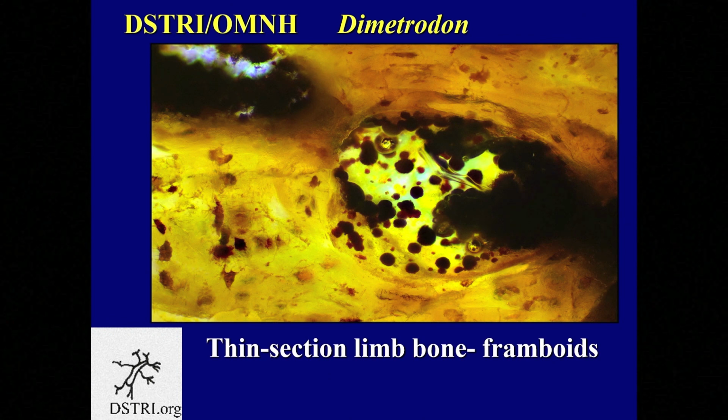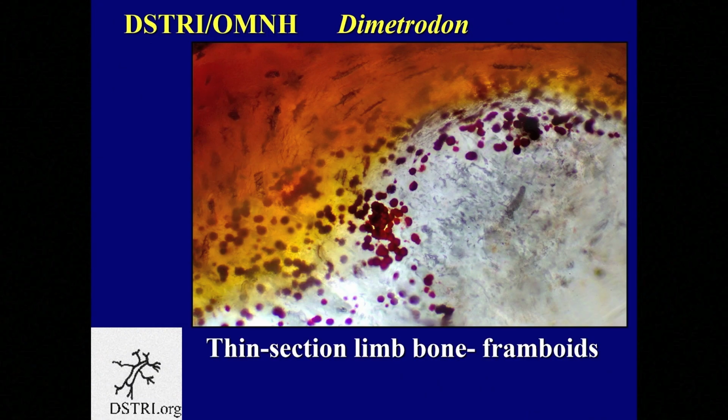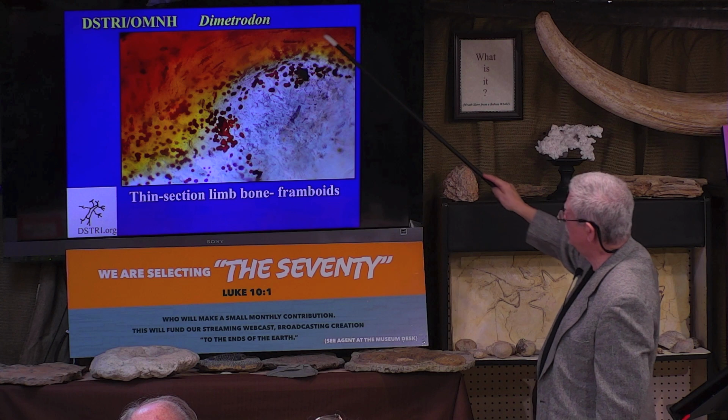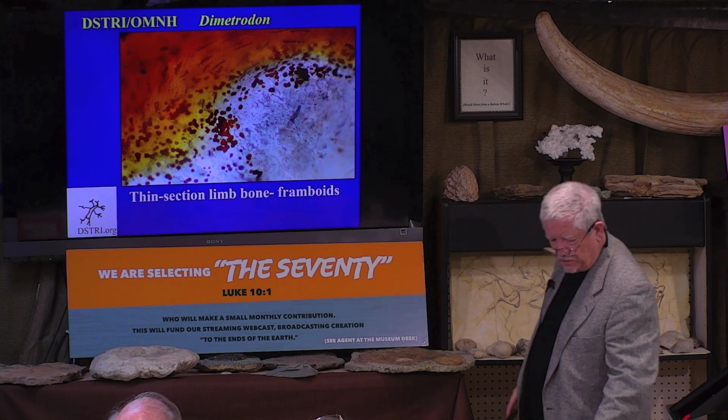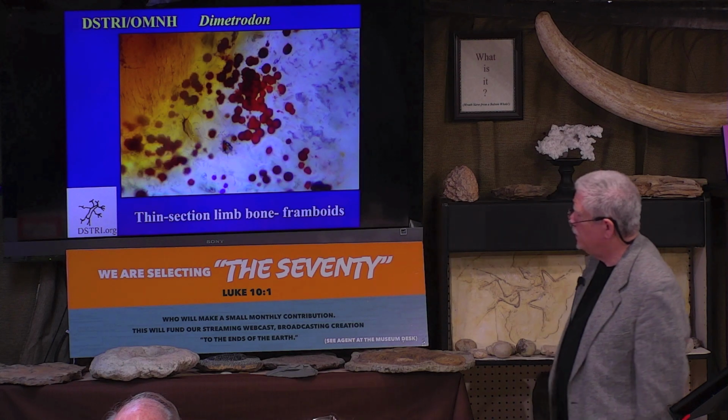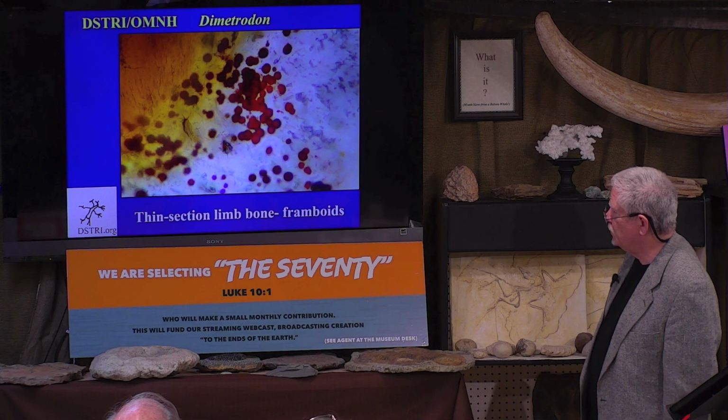But here's a Haversian canal, and these are framboids, all those red iron framboids frozen in place in that calcite. Look at this beautiful swirl here along the canal wall. So this is the wall. You're looking down the canal. Here's the bone around the canal. You can see osteocytes in there. Those are all the little cells. And these are framboids suspended in calcite. So this is a very important area of study that we hope to develop and work with.